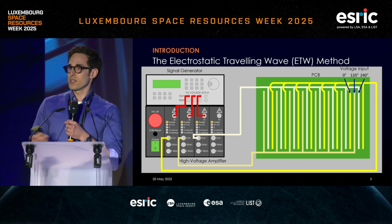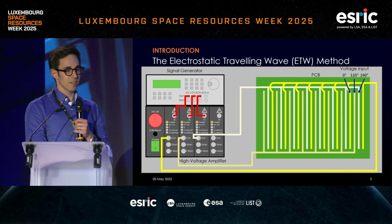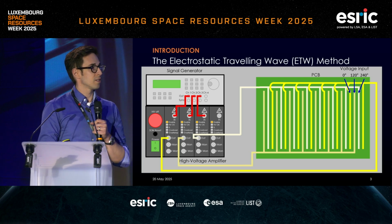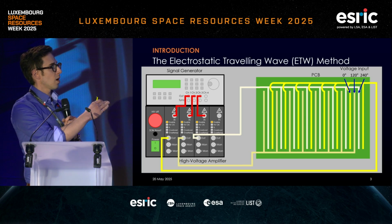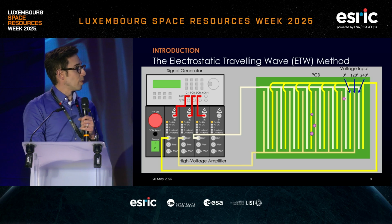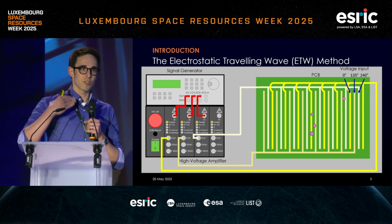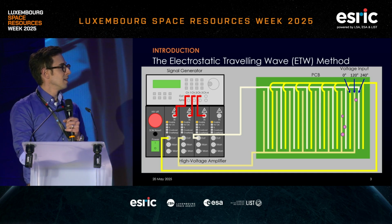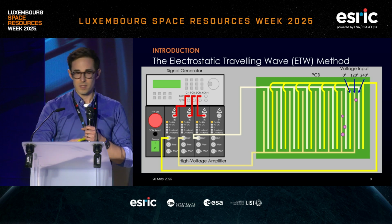Essentially what we have is a printed circuit board with alternating poles that generate an electrostatic field that moves along the circuit board because the poles are offset by about 120 degrees. In this case, we have 3 different poles. When we put particles onto the circuit board and we activate the system, the electrostatic field moves along the board, and the particles interact with that moving electrostatic field, and they are conveyed along the surface.